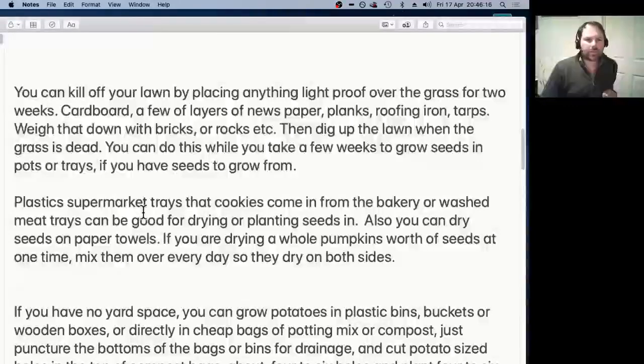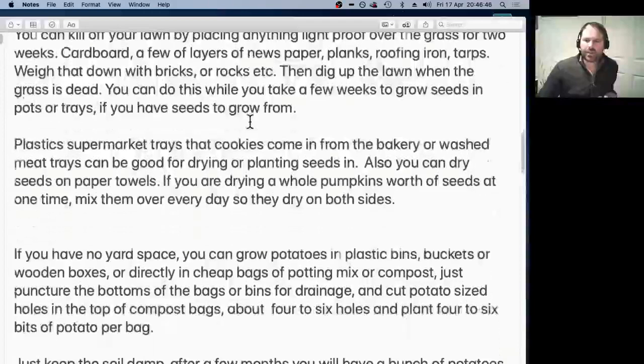I have some old bits of roofing iron. It's aluminium actually, and I put those over bits of my lawn when I want to kill pieces of my lawn to turn it into a garden. If you exclude the light from your lawn for about 2 weeks, the grass really dies, and then you can just dig it up much more easily because the grass has died off. If you cover over your grass for a month, it will be very dead. Anything light proof.